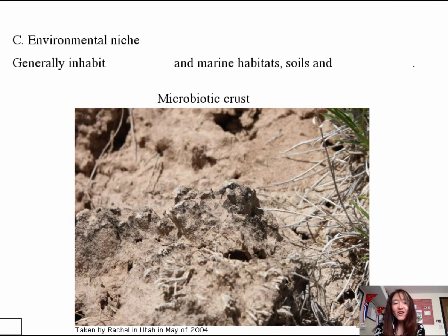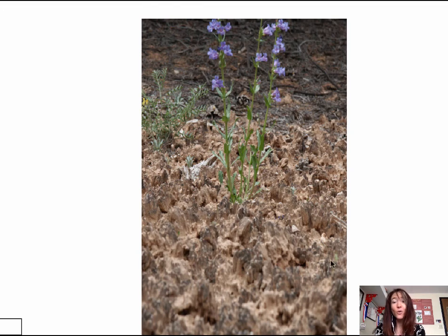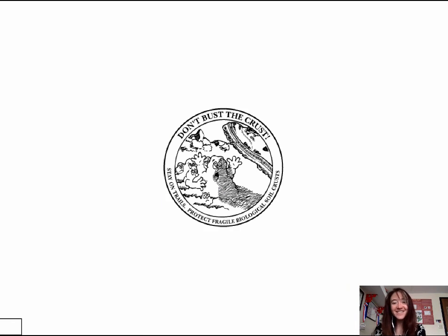And therefore, it creates this beautiful environment where flowers and other things can grow because the soil is now rich in nitrogen and fixed nitrogen, right? So you get the lovely secondary growth of desert flowers. And there's nothing more beautiful than a desert flower. So don't bust the crust.